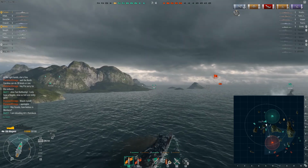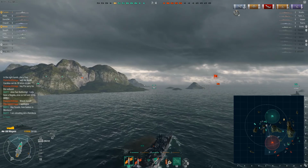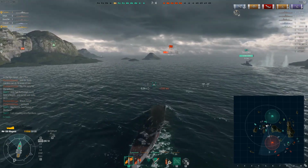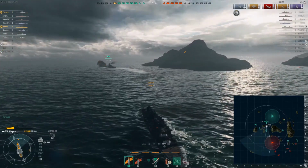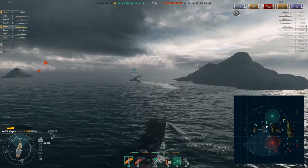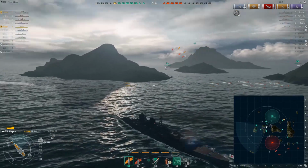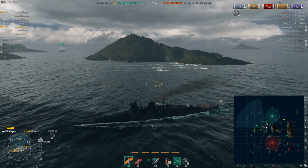I just love the Japanese cruiser line. I'm excited to try the Tier 5 Japanese cruiser they added. I worked up the line before they added it, so I never got the chance to. I went straight from the Kuma to the Aoba. I'm curious if anyone's played the new Japanese Tier 5 cruiser, what they think of it.